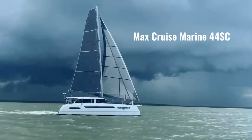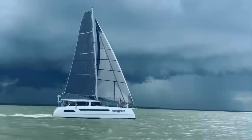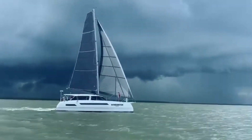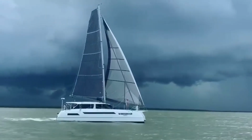Today we're taking a closer look at the Max Cruise Marine 44 SC, a sailing catamaran that's been proven over long distances and represents great value for money in the market. These catamarans are built in Vietnam to a high specification with a clear aim: performance, simplicity and real-world cruising value.